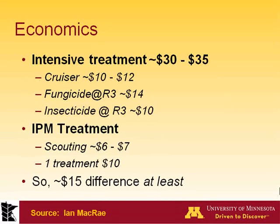If we go with just the IPM protocol, for scouting, $6 to $7 an acre, and crop consultants have told me that that's high. They make maybe $3 an acre, and then $10 for that foliar insecticide. That's a $15 difference. So if you had a field that was 500 acres of soybeans, you're going to get a savings of about $8,000 just for that one field if you use the IPM strategy.